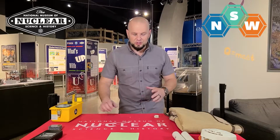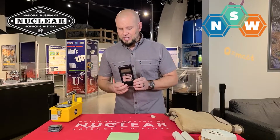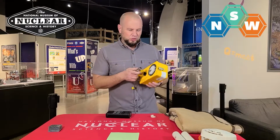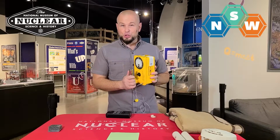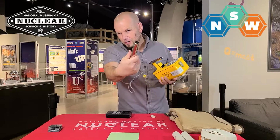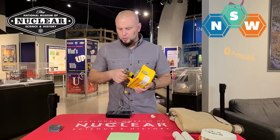Hi guys, this is Mr. Dave from the National Museum of Nuclear Science and History, and I am here to show you a little bit about radiation and some of the devices we use to detect radiation. This one here is a Geiger counter, as is this one. This one's a little bit older version, and it's the kind that you see in the movies where they're going, you know, like this, and then they don't want to stand by that big old glowing barrel.